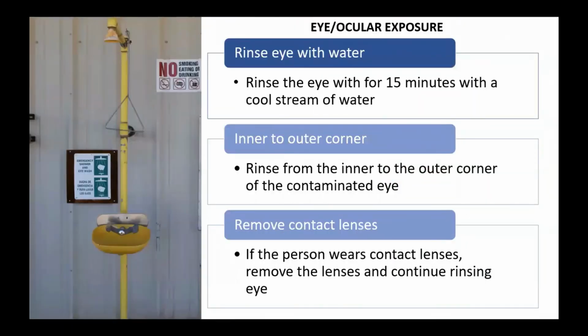Let's review the steps for responding to someone who gets pesticide in their eyes. Rinse the contaminated eye for 15 minutes with a cool stream of water, either clean running water or bottled eye wash. Rinse from the inner to the outer corner of the contaminated eye. If the person wears contact lenses, remove the lenses and continue rinsing the eye.